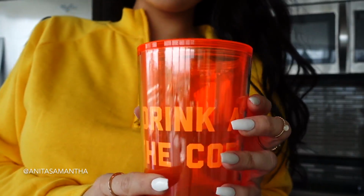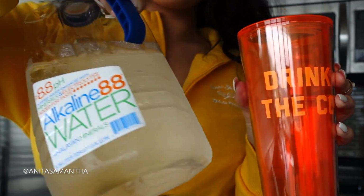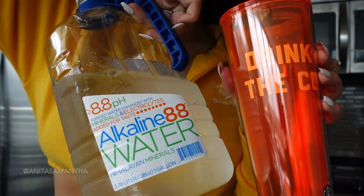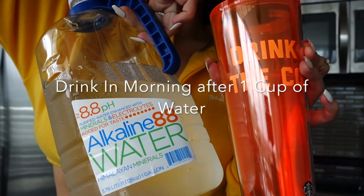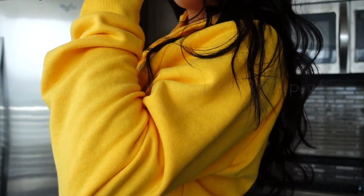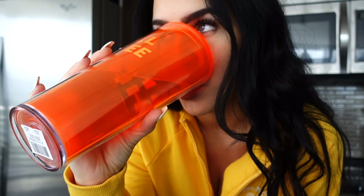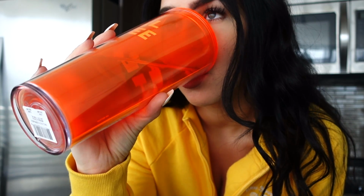Now, I did a lot of research on how I should start incorporating this into my diet for the best possible outcome and benefits, and I asked my friend Victoria about it too. We each have different ways of doing it, but what worked the best for me is first, I do it in the morning, and I always drink a cup of water before I drink it, and I've been drinking pH balanced water. It's amazing, it's alkaline, and it's worth the more expensive cost.